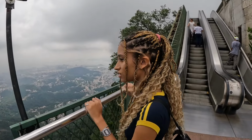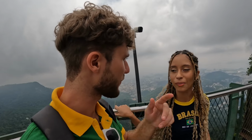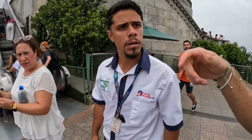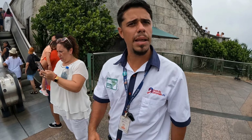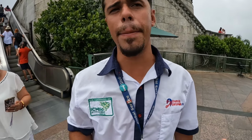Also, this is like the biggest... How's it called here, the mountain? Something we can see. Can you ask him? Una pregunta. ¿Cómo se dice esa montaña aquí? ¿El Pan de Azúcar? No, esa montaña. Ah, tiene un nombre. Sí, aquí es el Corcovado. Muito obrigado. So, this is the Corcovado, it's called.